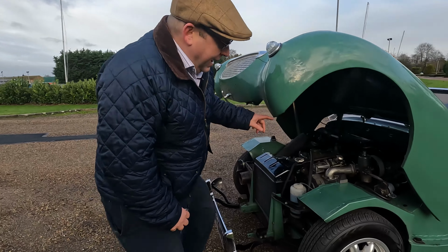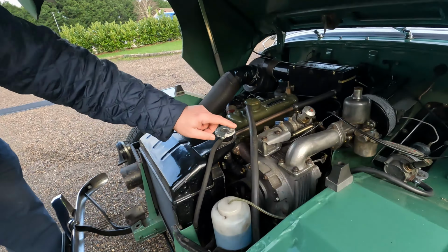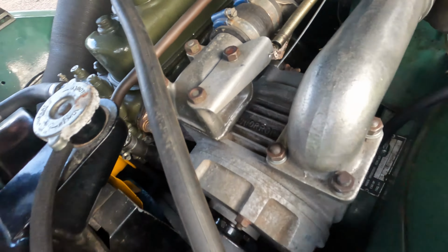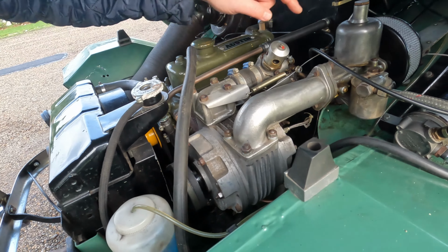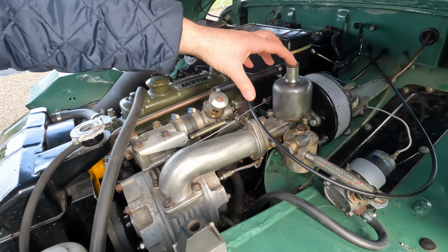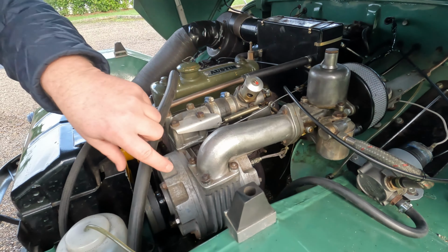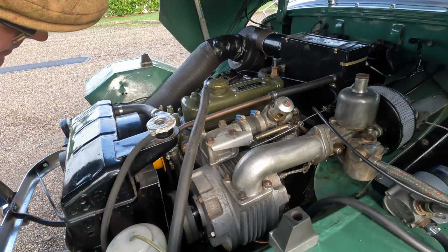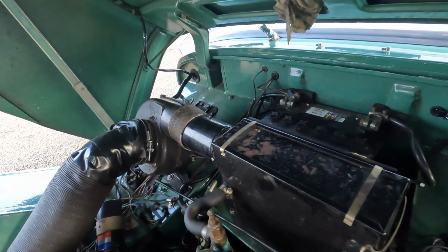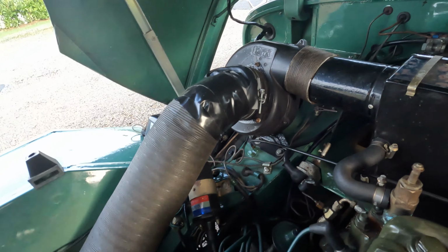So the bonnet's up, and yes, this is the business end. So Dale, I don't know if you can just see, this is the Shorrock supercharger, belt driven and running a single carb. You've got an air cleaner carb. The fuel and the air will mix, gets forced through the supercharger into the combustion chamber. So a real great thing. You've got the original Smith's heater. All looks nice and tidy. Look at that.